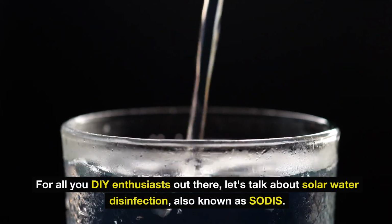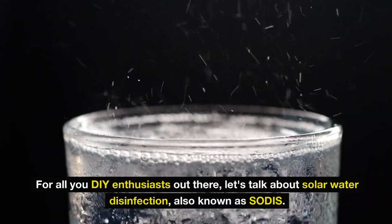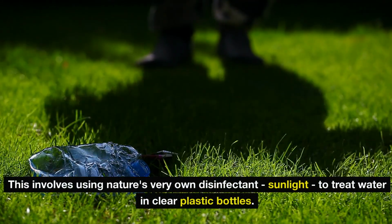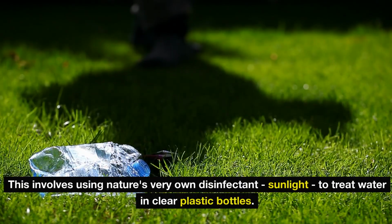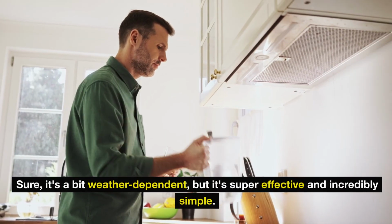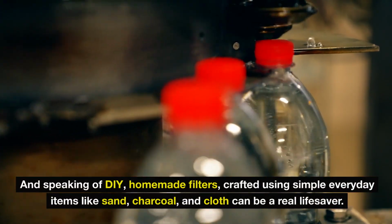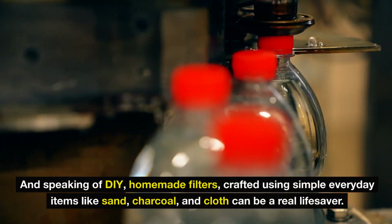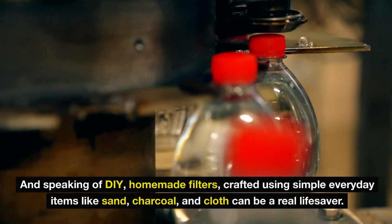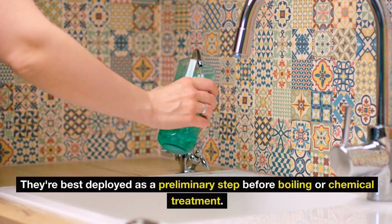For all you DIY enthusiasts out there, let's talk about solar water disinfection, also known as SODIS. This involves using nature's very own disinfectant, sunlight, to treat water in clear plastic bottles. Sure, it's a bit weather dependent, but it's super effective and incredibly simple. And speaking of DIY, homemade filters crafted using simple everyday items like sand, charcoal, and cloth can be a real lifesaver. They're best deployed as a preliminary step before boiling or chemical treatment.